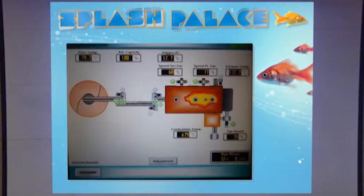This is another shot of the touchscreen on the outside of the MCC, and it shows the whole end-to-end system. So if a fault occurs in any of the delivery augers or in the burner itself or anywhere else, we get alerted to those things immediately.